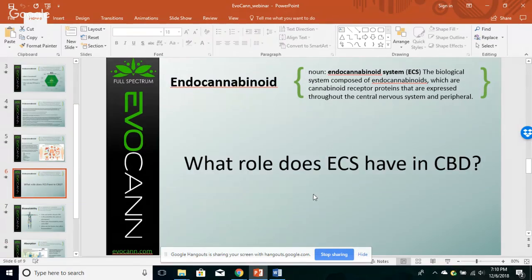Let me get to it. So what role does the ECS have in CBD? And I think I wrote some notes on this slide. I'm going to jump to them really quickly because I had a bunch of points that I wanted to share with you guys, and I always forget to mention stuff because there's so much to cannabis and there's so much to understand and learn. So we're going to talk a little bit more about what role the ECS has in CBD.